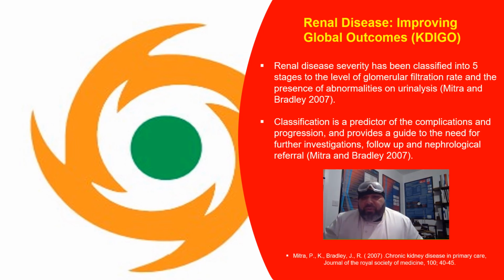Kidney disease severity again has five stages according to the level of glomerular filtration rate and the presence of abnormalities through urinalysis. Classification and severity are a predictor of the complications and progression, and provide a guide to the need for further investigations and follow up through nephrology referral.